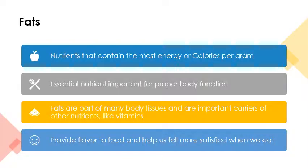Fats is the next nutrient, and these are the nutrient that contain the most energy or calories per gram. They are also an essential nutrient important for body function, and they are part of many body tissues and are important carriers of other nutrients like vitamins. Fat also provides us with that flavor to our food, and it helps us feel more satisfied when we eat.